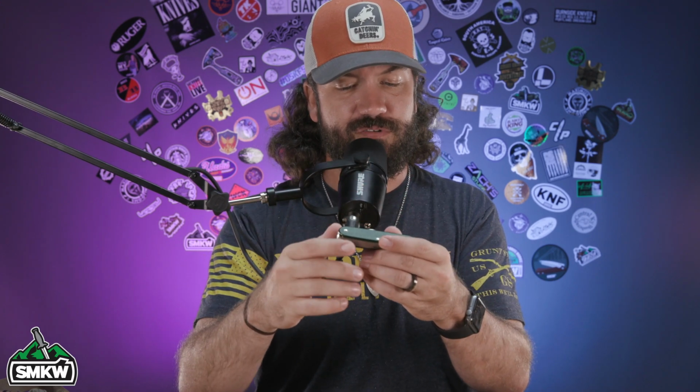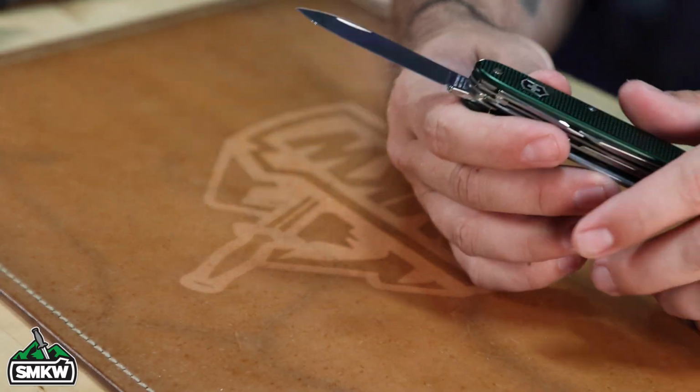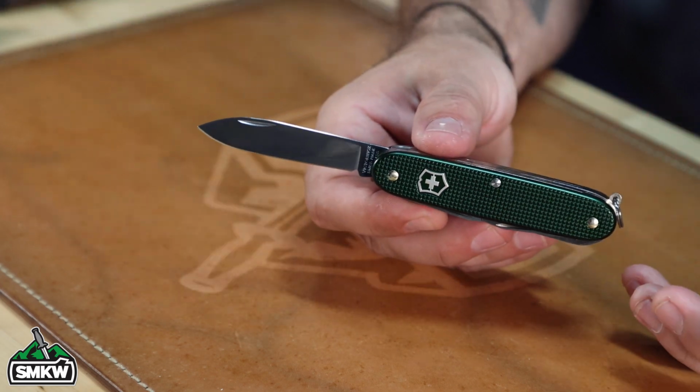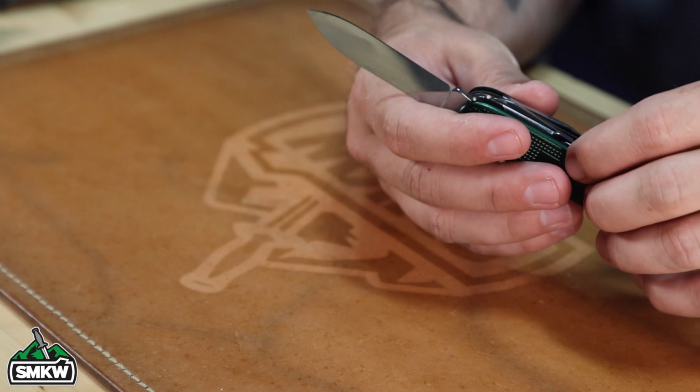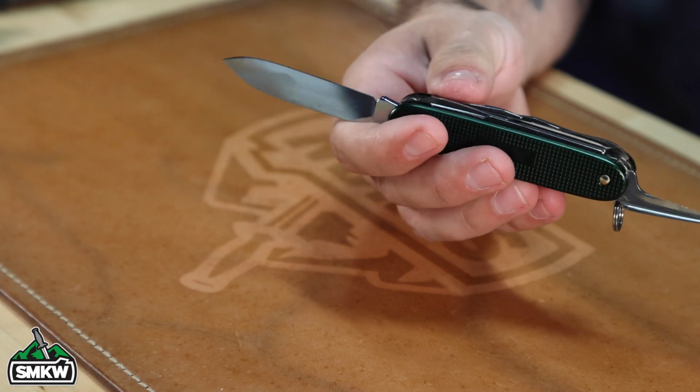Another great option, and this is one that I just saw on the sales floor. We just got these back in. This is the Farmer X Alox from Victorinox, and this is our exclusive in the green. We've also got it in the blue Alox. But this is going to be a great option for an EDC, and it's going to provide you so many different valuable tools. Of course, it's got the knife, and we're going to show this up close right here. Of course, it's got the traditional Victorinox blade. Then you're also going to have the reamer and all right there.